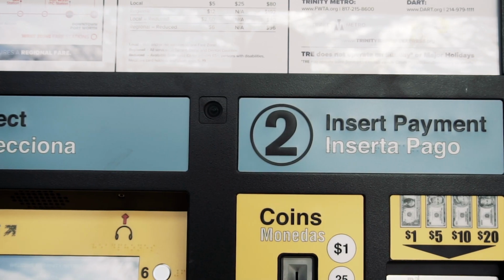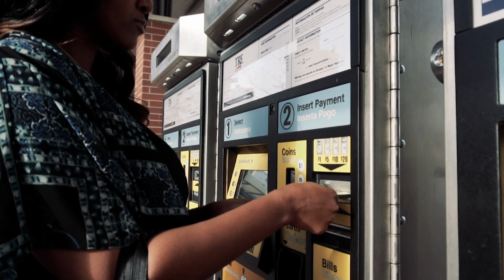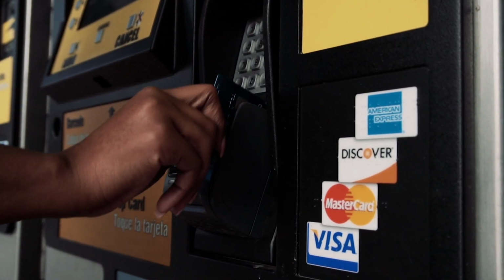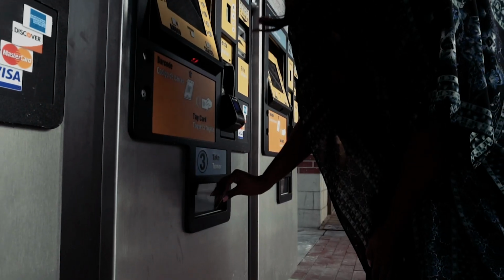Step 2, payment. Once you've selected the pass you would like to purchase, the screen will display your total and will be ready to accept payment. I'm paying with cash today, but you can also pay with a credit card. Once you've paid for your pass, on to step 3, take your pass.